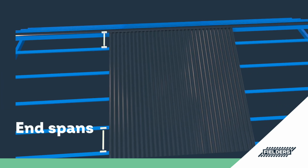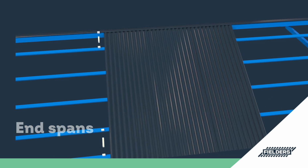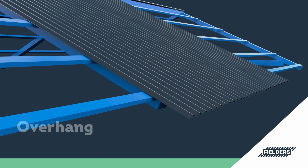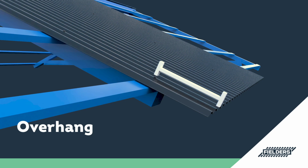When a sheet is placed over multiple supports, the spans at both ends are called end spans, and all other spans within the sheet length are called internal spans. When a sheet extends past the last support, the extended portion is called an overhang.